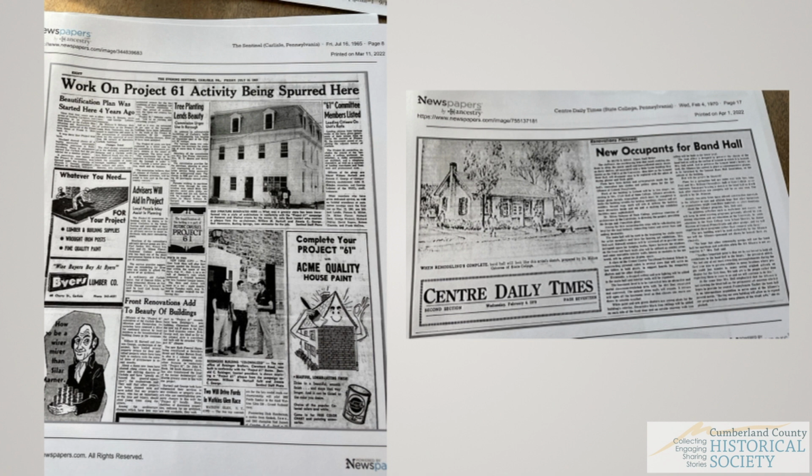John Beck is shown outside the building he renovated at the corner of Hanover and Walnut Streets. Below that, Donald C. Reisinger receives his Project 61 plaque from William Hartzell and Jimmy George at the Reisinger Brothers Company on Claremont Road. This article from 1970 on the right makes note of the continued efforts being made with Project 60 in Hollidaysburg.